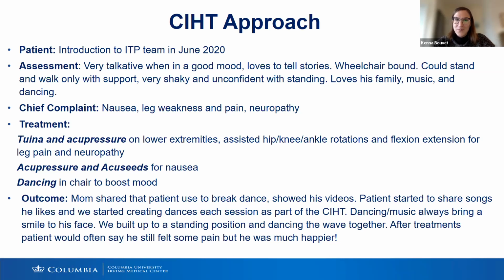So we started doing little dances each time I saw him. And the dances, I tried to incorporate stretches and movement. They started in the chair completely, mostly arms and head. But now I'm happy to report that he does these dances standing and even throws in a jump here and there. And he's doing really great.